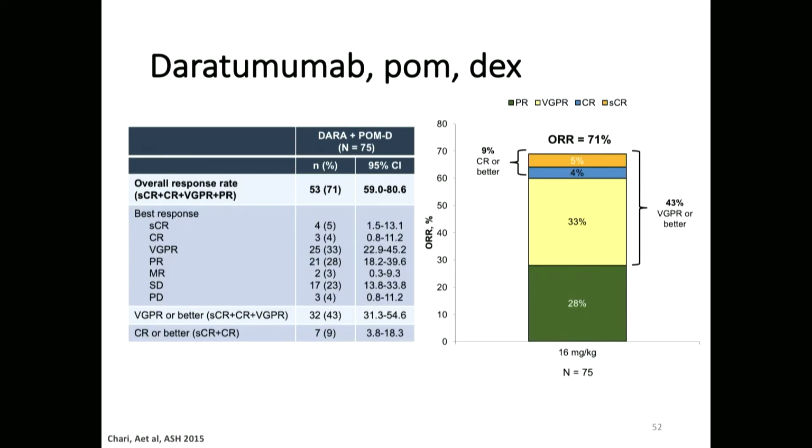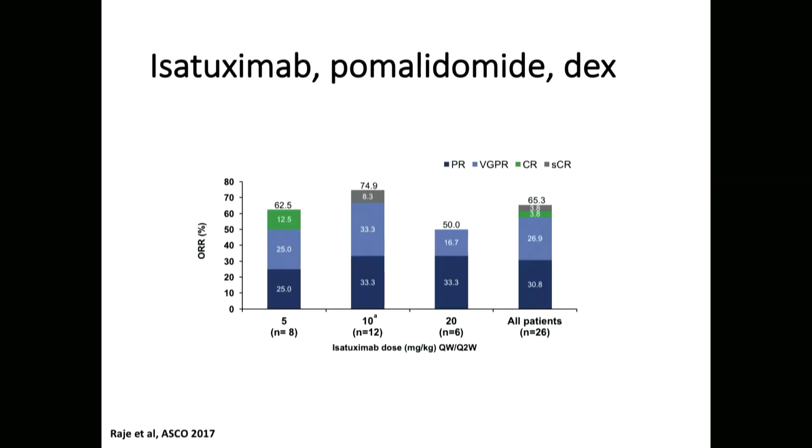One combination like that would be carfilzomib-pomalidomide-dexamethasone, with a very good response rate in a group of patients who have seen a multitude of different therapies in the past. Similarly, daratumumab-pomalidomide-dexamethasone. This regimen is now approved by the FDA based on the phase 2 trials, again showing an overall response rate of 71% in patients who are refractory, many of whom are refractory to bortezomib and lenalidomide. So clearly a significant improvement in the field.